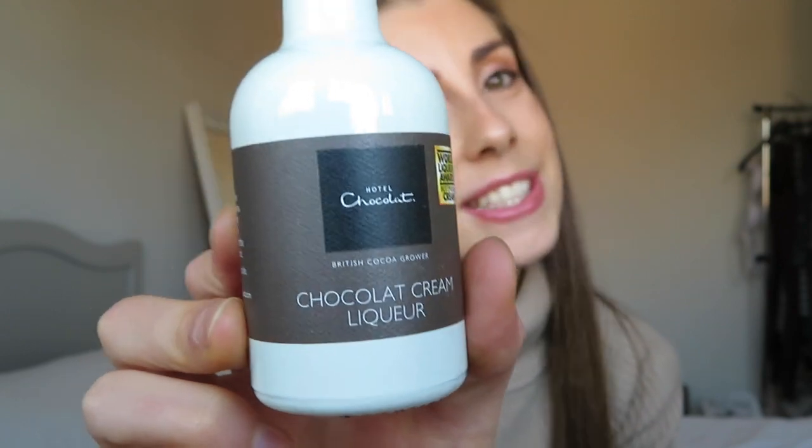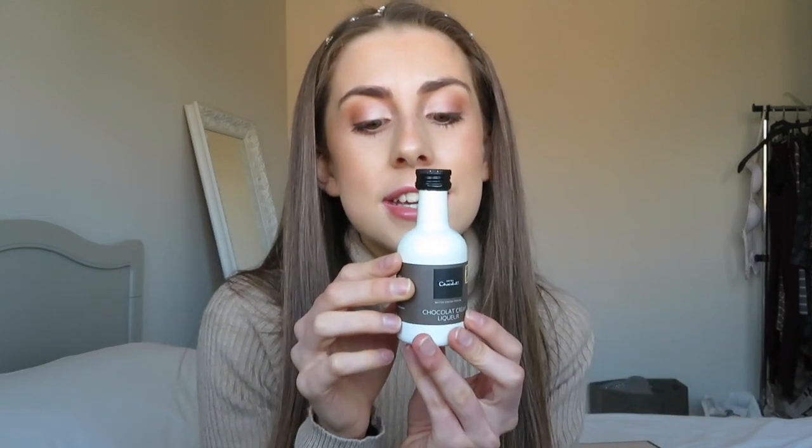Last thing in this hamper was this chocolate Baileys from Hotel Chocolat, and I love this stuff so much. It's better than Baileys, I'm not even kidding. It's basically chocolate alcohol. It's liquid heaven. It's like the dream combination, and it's so rich. I love it so much.